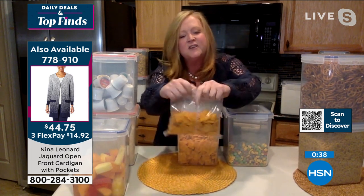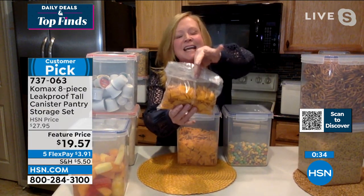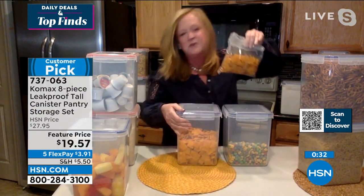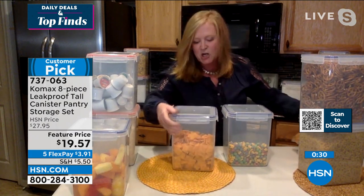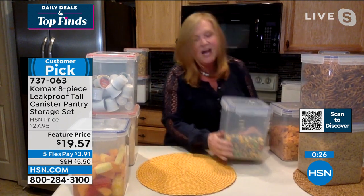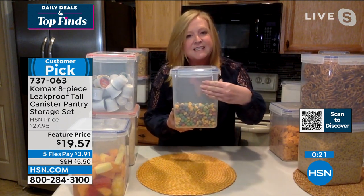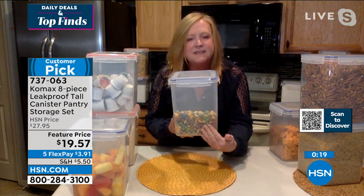Right, because my 17-year-old son thinks that this is going to keep things fresh. Even with a clip, it's not airtight, watertight, leak-proof. So now keep them fresh in your Comax. They're going to last for weeks and weeks. Even your cereal, I love that. Oh, I can see. I'm getting low on cereal. Some of those stainless steel design canisters, you don't know what's inside there.